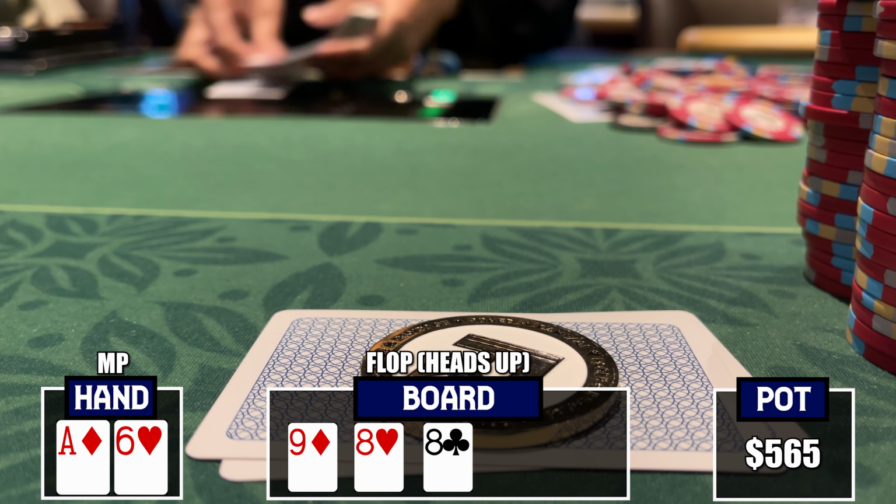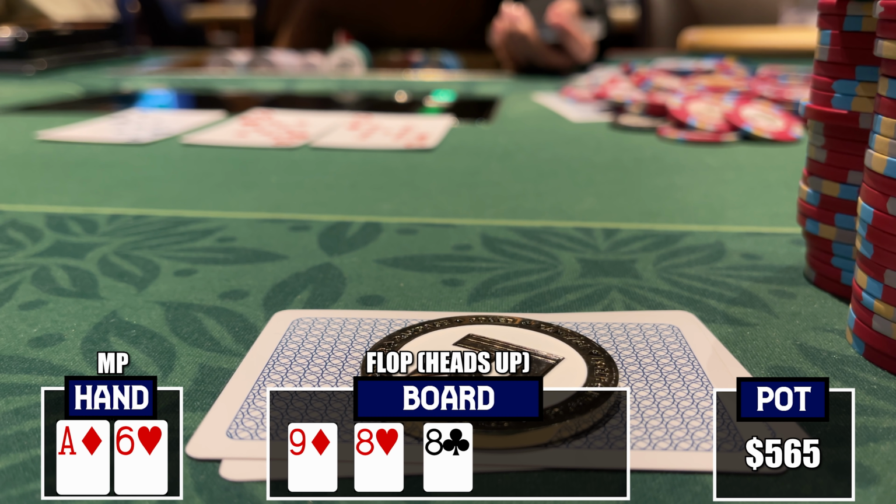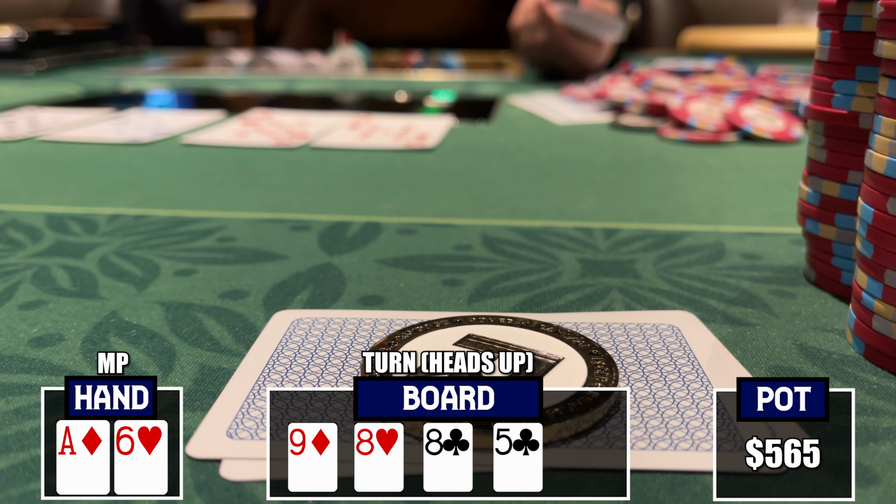The flop comes 9-8-8 rainbow. We are playing for a dry side pot with ace high. Don't really want to bluff into this, so I check. The player to my left, my buddy, checks it back. The turn is the 5 of clubs, and once again, action goes check, check.